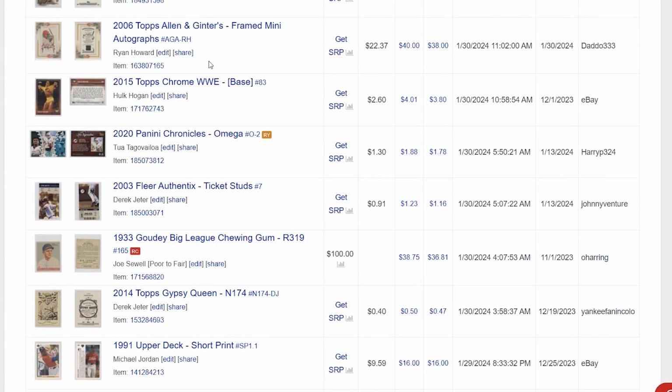I flipped this Howard literally the same day. So $1.30 you can see when I purchased it, and got a nice flip there, $22 into $38. Now here's the thing with this one. I might have actually priced it too low.